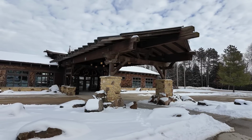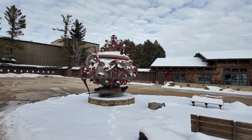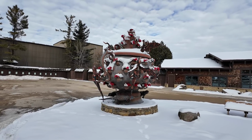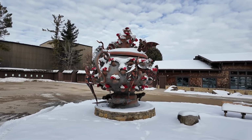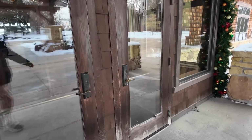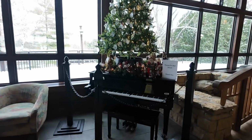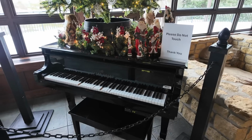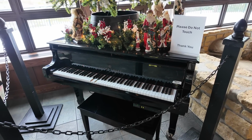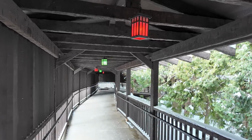We have the entrance to the attraction here, and you can see their trademark flower pots. They traded out for Christmas flowers, and the snow is also very Christmassy. See things already getting Christmassy here in the lobby with 3 Christmas trees. We are being serenaded by the self-playing piano. You can hear they're playing Christmas music.